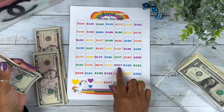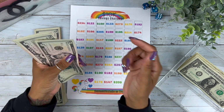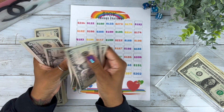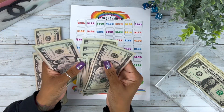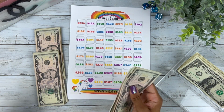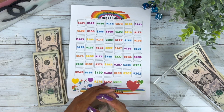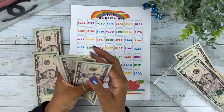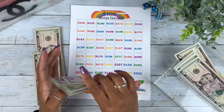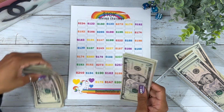Oh man, what are we trying to get to? 257. 5, 10, 15, 25, 35, 45, 55, 65. Oh wait, no, 60. Let me see. This should be 60 because this is 200. 5, 10, 15, 25, 35, 45, 55, 60. Okay. Wow, we actually got to 260.